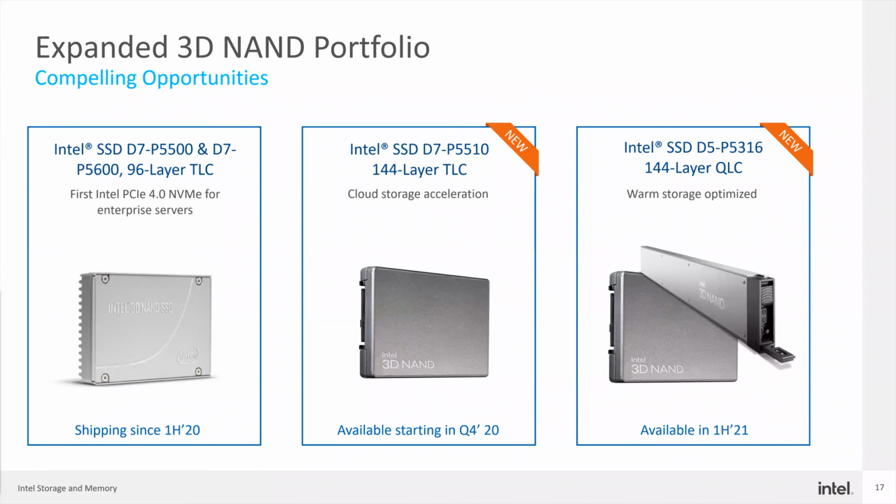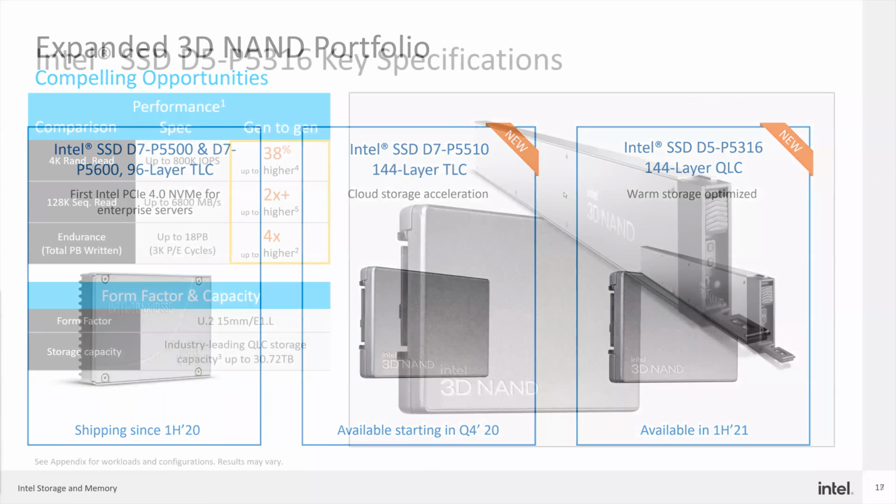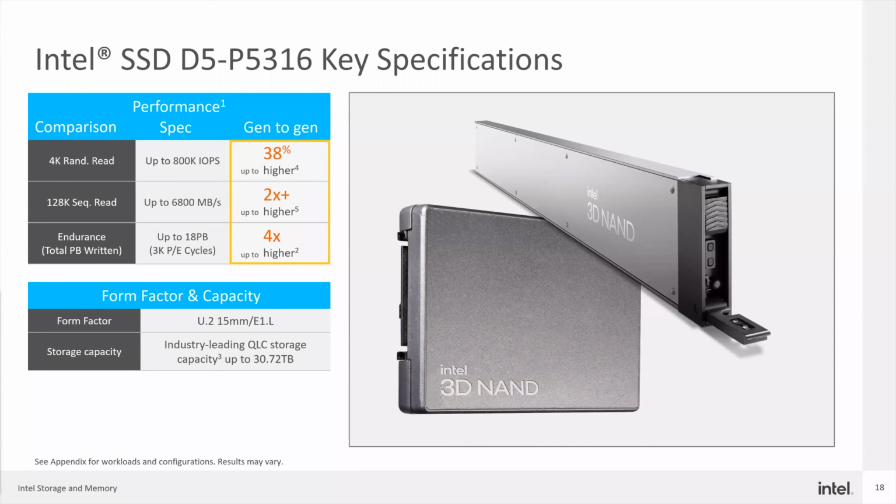If you saw in December, we launched some of our new PCIe Gen 4 drives on our 144-layer TLC and QLC. The one I'm going to talk about today is the QLC. We had been shipping our PCIe Gen 4 product family since the first half of 2020 with the P5500. If you want to go to the Intel Storage and Memory Moment on intel.com, you can watch the whole presentation that I gave on this new product, the D5-P5316. This is really exciting. We have now launched the biggest NVMe drive in the industry, up to 30 terabytes. This is a huge gen over gen improvement over the previous gen QLC.